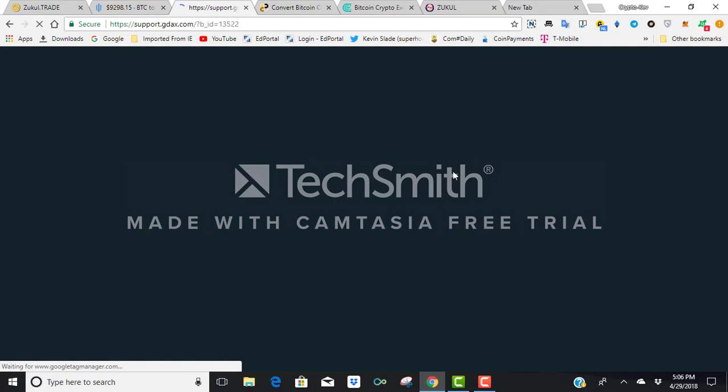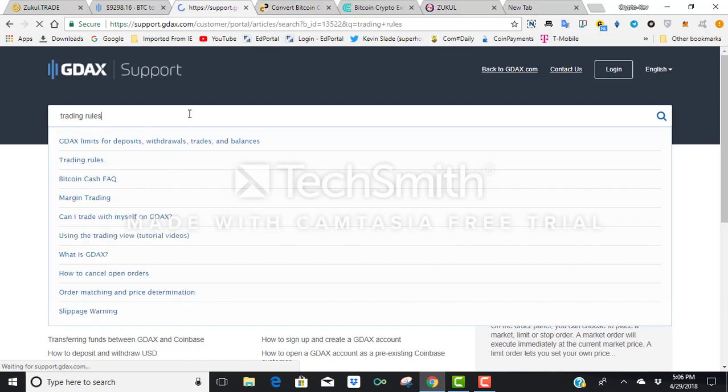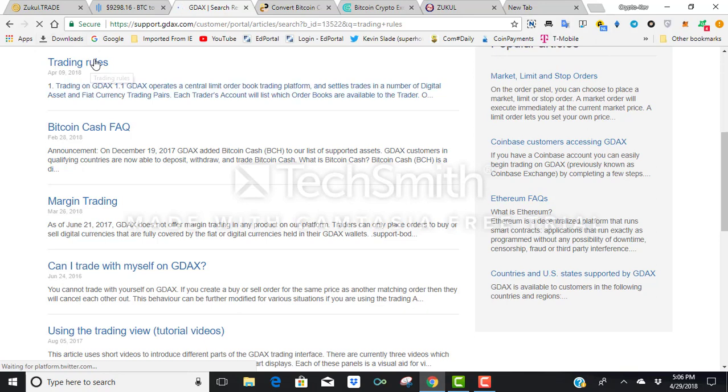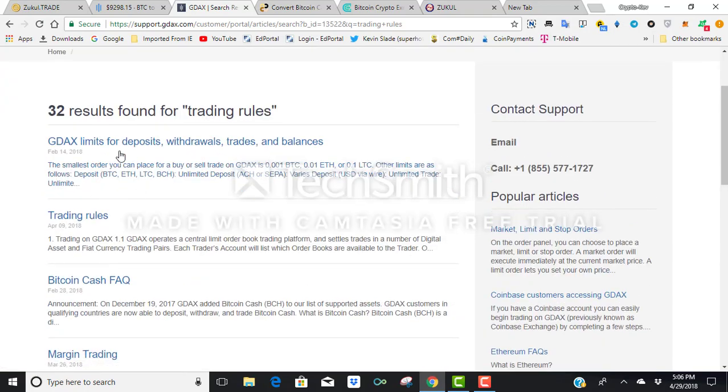It'll bring you to this article that I showed you earlier. And I think I tried to back out of it, so it's not showing. Okay. You go to this article, you put in trading rules. Let's see if it'll give it to me again. Nope. Now type it in TRADING rules. 32 found. Okay, come down to this one, trading rules, April 9th, 2018. This is the most up-to-date one that I see. And there are also some other rules in here. Just check the dates and find the most up-to-date rule. Okay, you see the one for February 14th, that was in February. Skip that one, go to trading rules.